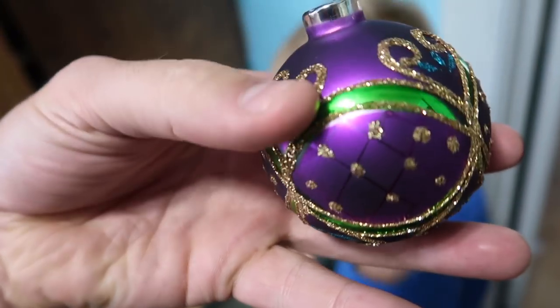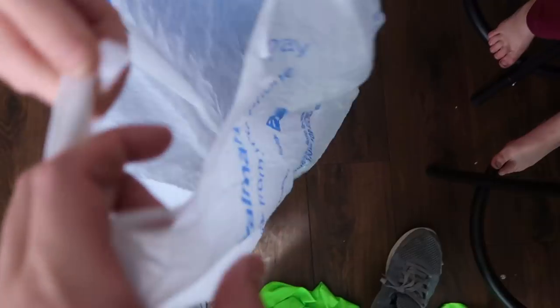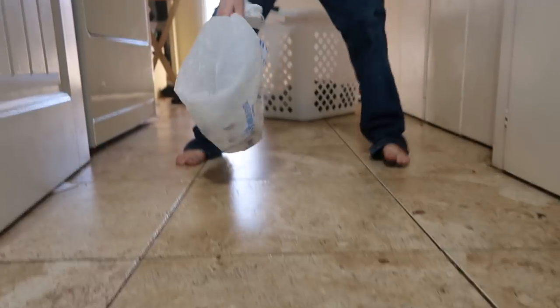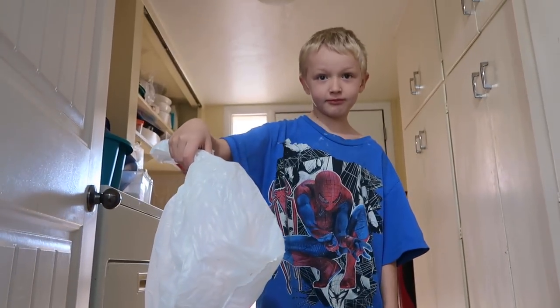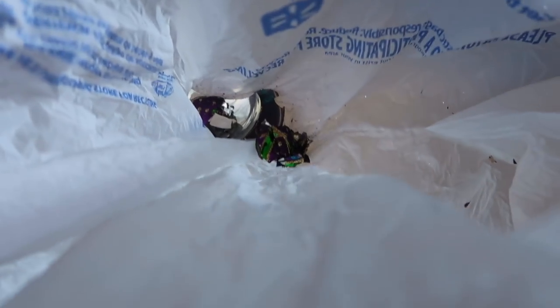Such a pretty orb. Okay, Corbin, we got a good bag. Let's go ahead and put that orb in the bag. Now, what we'll do is we'll do that. Then we'll throw it on the ground. Oh! Whoa! I told you it was glass.